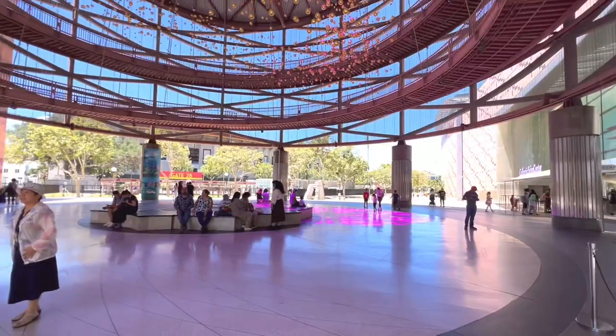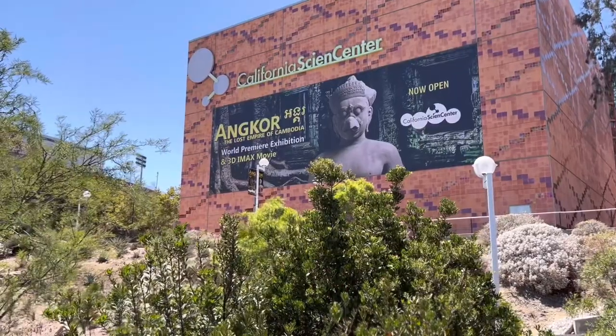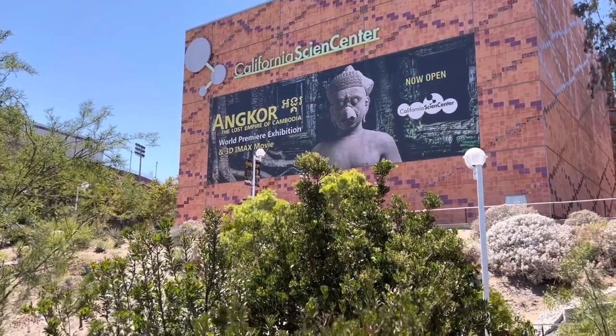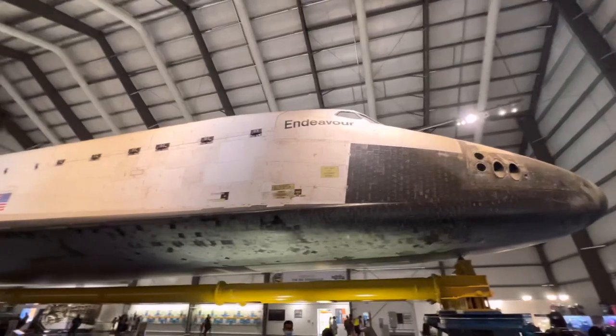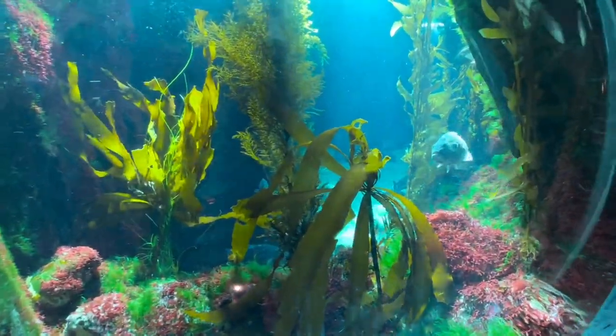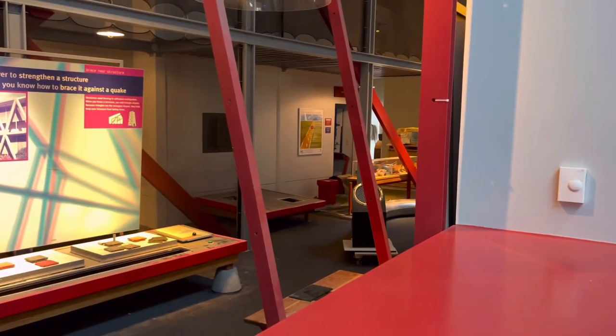Everybody. And we are here at Exposition Park, home of the San Diego Memorial Coliseum and the California Science Center. We're gonna check out the new exhibit, plus all the other exhibits, including the Endeavor. There's so much to look at here. I wanna see what's still here, what's not open, what is open. Hopefully we can find the earthquake machine, one of my favorite things here at the California Science Center from way back. But let's go see what it do here today at the California Science Center.